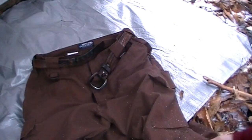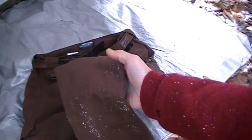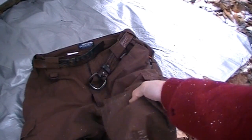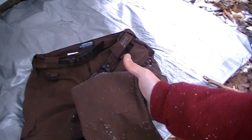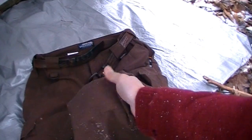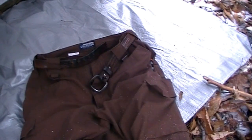In the knees are double fabriced, so they're doubled over. There's extra strength in the knees, essentially. And I'm on my knees a lot when I'm in the forest, and there's been no problem with those. No sign of wear on them. I have about 3 pairs of these, and there's no sign of wear on any of them.